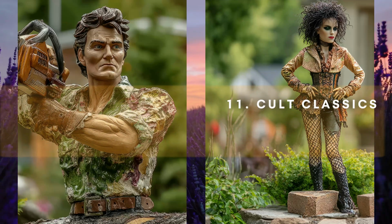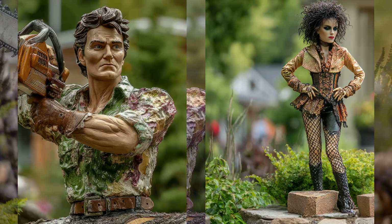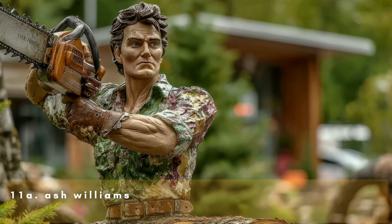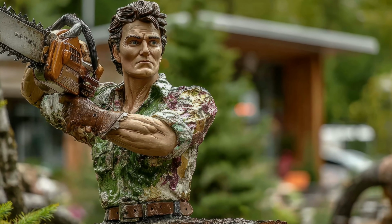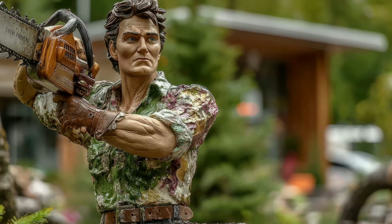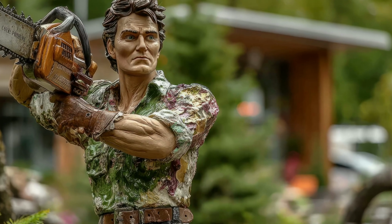Eleven. Cult Classics. Ash Williams. Groovy. Time to build the king of fighting evil, Ash Williams. This sculpture is all about the heroic, over-the-top pose.